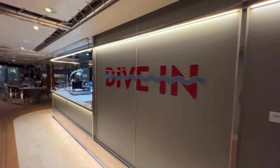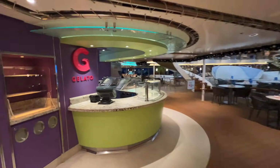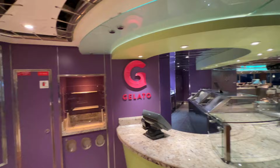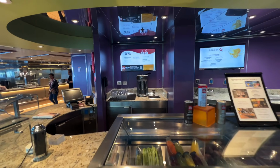As we exit the Lido buffet, we come to the dive-in. Not drive-in, dive-in. This is your hamburger, hot dog, french fries. And on the other side is a gelato station. Now, the gelato station, they also do juice in the morning. Now, realize the juice is an upcharge.